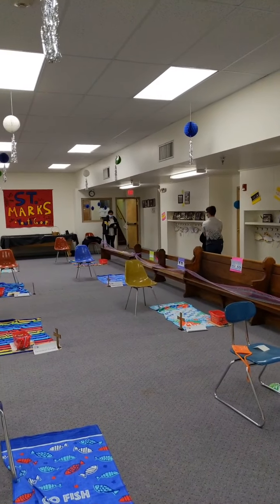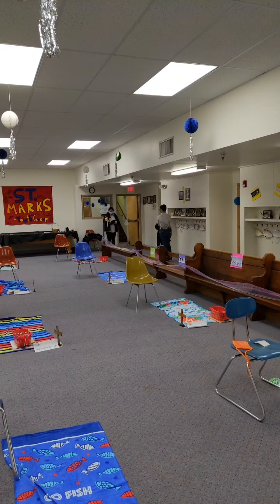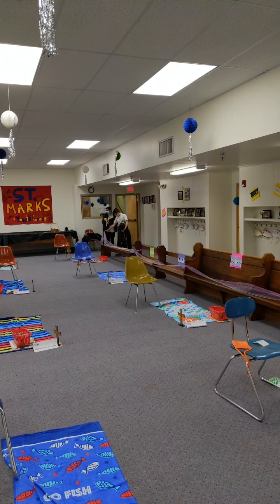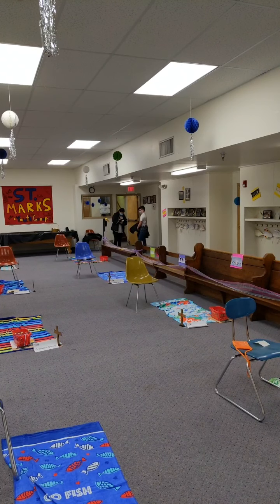Now down here, we have Miss Gloria. She's new to our nursery. Miss Gloria is going to have Adine sanitize his hands first. After he sanitizes his hands, he would get checked in. He gets his temperature checked. Just that easy. And then he would tell Miss Gloria his name and his station number.